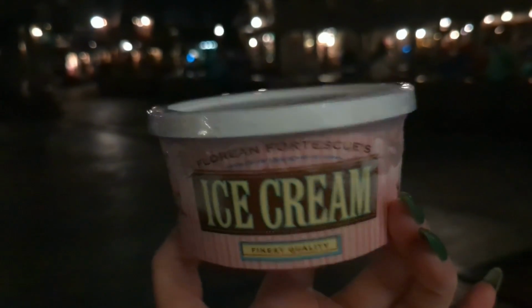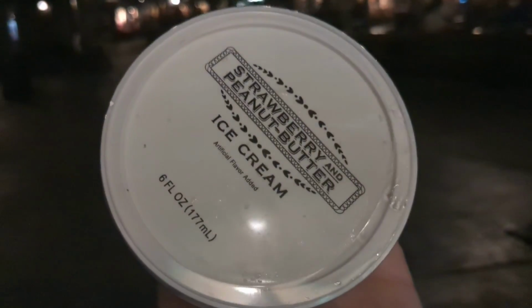All right, our treats for the night. We are sharing a vegan Butterbeer and a Florian Fortescue's peanut butter strawberry ice cream, both of which are new here. Butterbeer is obviously long-standing, but this is now vegan. It used to be that if you got it without the topping, it would be vegan, but now you can have a vegan topping and have it. You had to go inside for it, right? I had to go into Three Broomsticks. They do not have it at the walk-up carts. And currently, when we're here, they only had frozen or cold, so no hot for the vegan option.